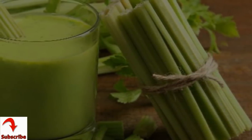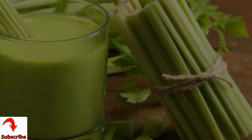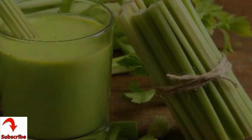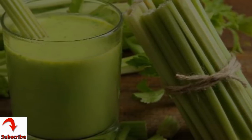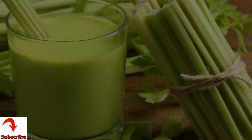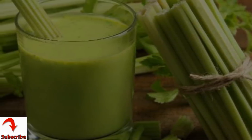11. Can fight infections. According to a test tube study conducted in 2012, celery was found to treat, and even prevent, fungal infections. In the study, celery oil was tested against various types of infectious fungi. Results supported the antifungal properties of the oil.